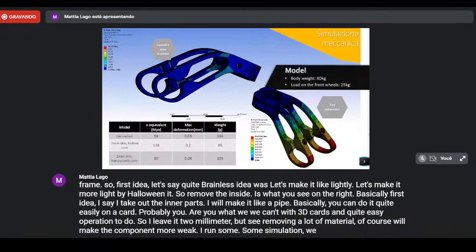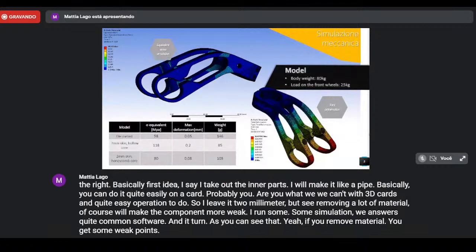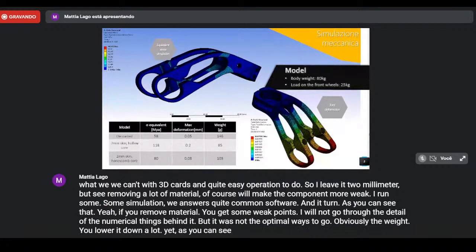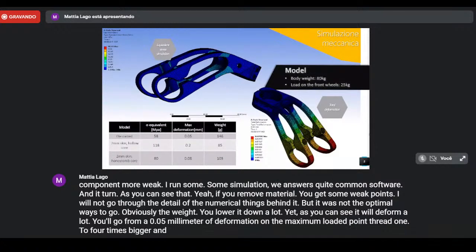I ran some simulation with ANSYS, quite common software, and it turns out, as you can see, that if you remove material, you get some weak points. I will not go through the details of the numerical things behind it, but it was not the optimal way to go. Obviously, the weight you lower a lot. Yet, as you can see, it will deform a lot. You will go from 0.05 millimeter of deformation at the maximum loaded point, the red one, to 4 times bigger, and it starts to be quite a lot, okay? And this was in static deformation.